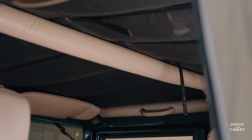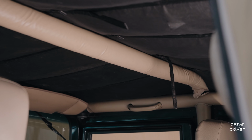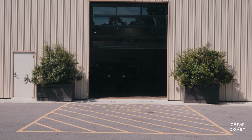They also come with seat belts there, so you can actually get 1, 2, 3, 4, 5, 6 passengers. You can see in the ceiling here, you got padded roll bars. All that's in excellent shape. Grab handles all in excellent shape. Same with the underside headliner or the soft top. Beautiful condition there.